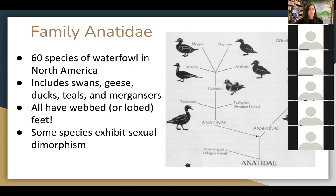But the birds in the family Anatidae, there are 60 species of waterfowl in North America. We see 50 species in Eastern North America, but this family includes swans, geese, ducks, teals, and mergansers. All have webbed or lobed feet, and some of them exhibit sexual dimorphism, which means that the males look different than the females. So when you think about identifying these birds when you're out there in a preserve or here at the refuge, sometimes you have to learn what 100 different birds look like, because we'll see 50 species in North America, and sometimes the males look different than the females. But not to worry, it's a lot of fun.